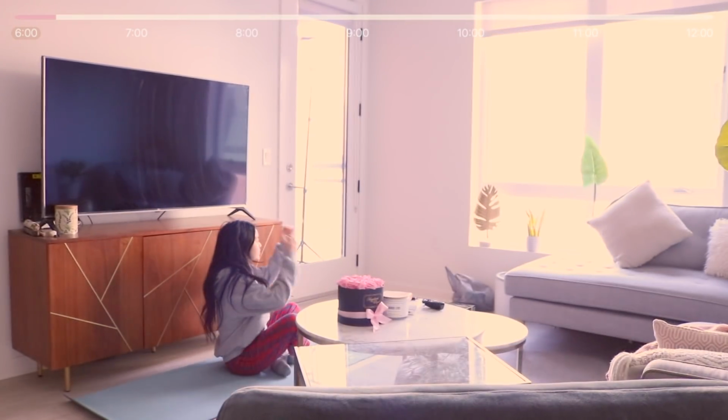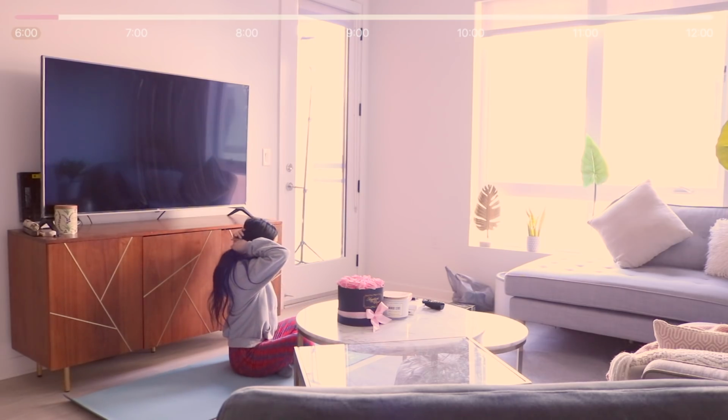What I love about waking up early is it feels like there's so much time. Let's do a light workout and some stretches before breakfast.